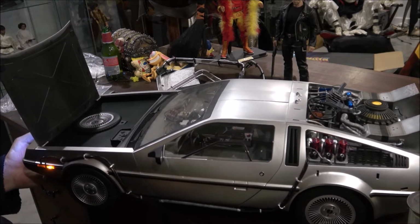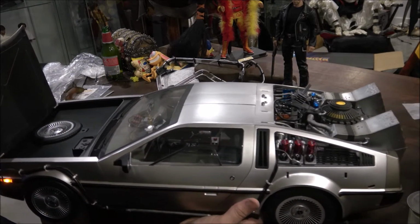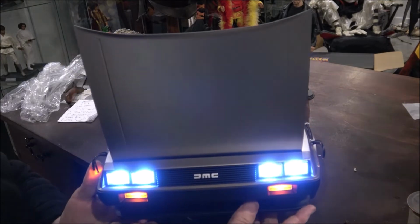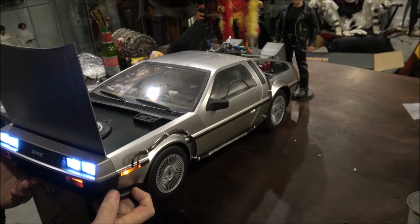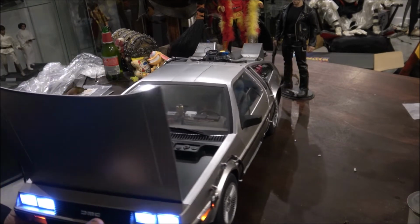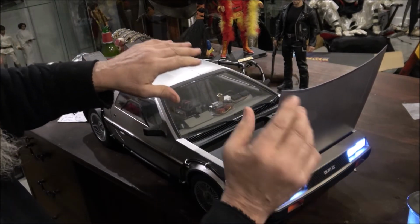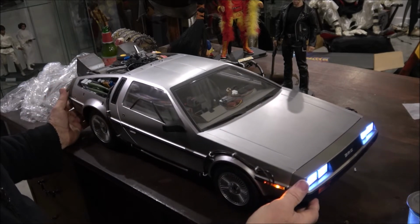That's it. So unfortunately I don't have any lights apart from the front lights and the park lights underneath and the side park lights here. That's it. I don't have the flux capacitor. I don't have any lights in here on, no backlights, nothing.